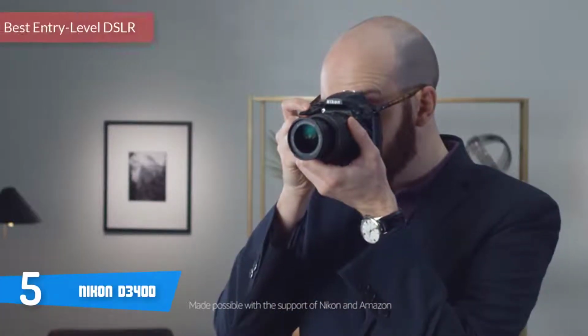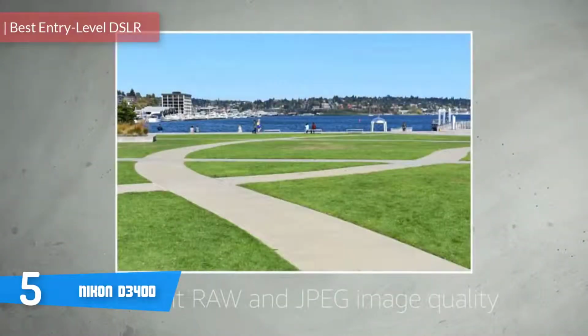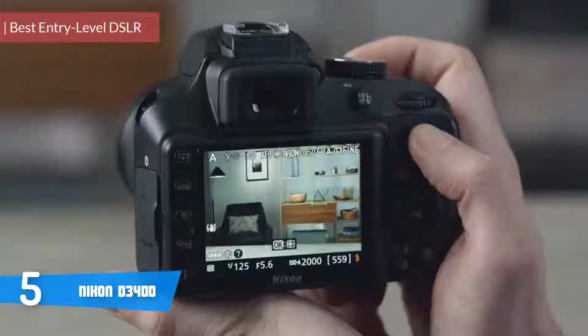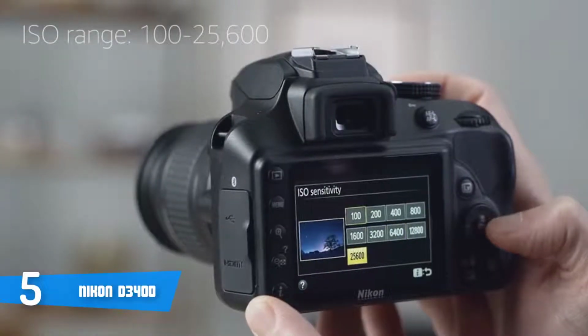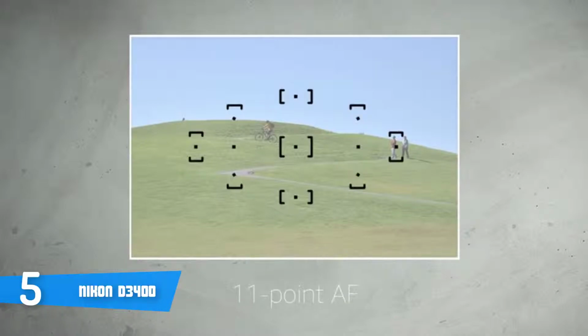At number 5, it's the Nikon D3400. The Nikon D3400 is a spectacular entry-level DSLR camera that packs everything that grants a quality photo and video recording. From a design perspective, the Nikon D3400 is available in both black and red colors. Both of them look elegant and share the same specs, so you can choose the color that suits you best.